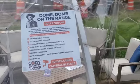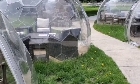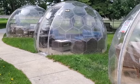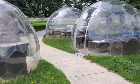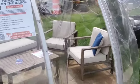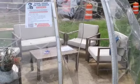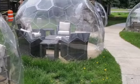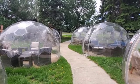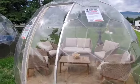Rules for use. Howdy. Welcome to the Cody Visitor Center Domes. Decked out in cozy furnishings, the domes are a free option to enjoy the outdoors while staying out of the elements. Please help keep the domes neat for everyone to use. Domes close at 10 p.m. Clean up after yourself. Use the trash can by the parking lot. Food is allowed. Leave no trace. Drinks with sealed lids are allowed. Seats up to 7 people. Zip the door and close the windows before leaving. And no smoking. Isn't that nifty?